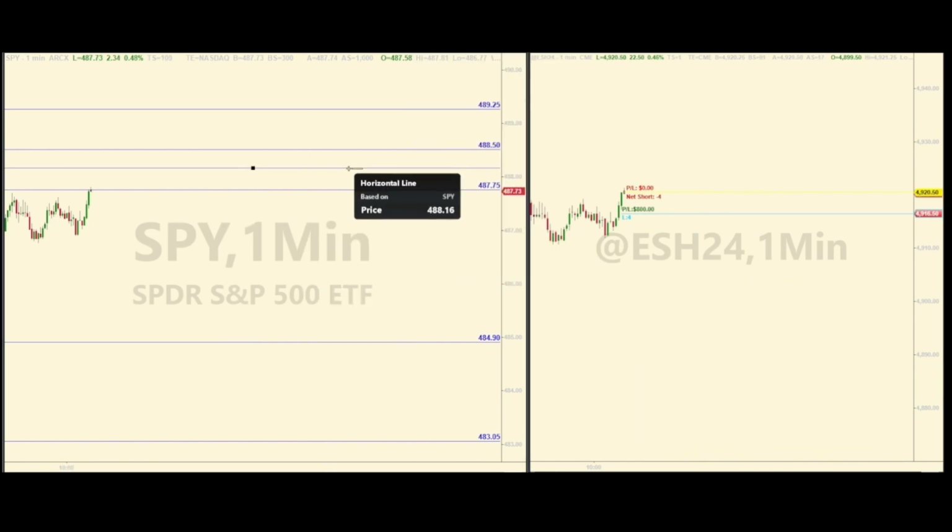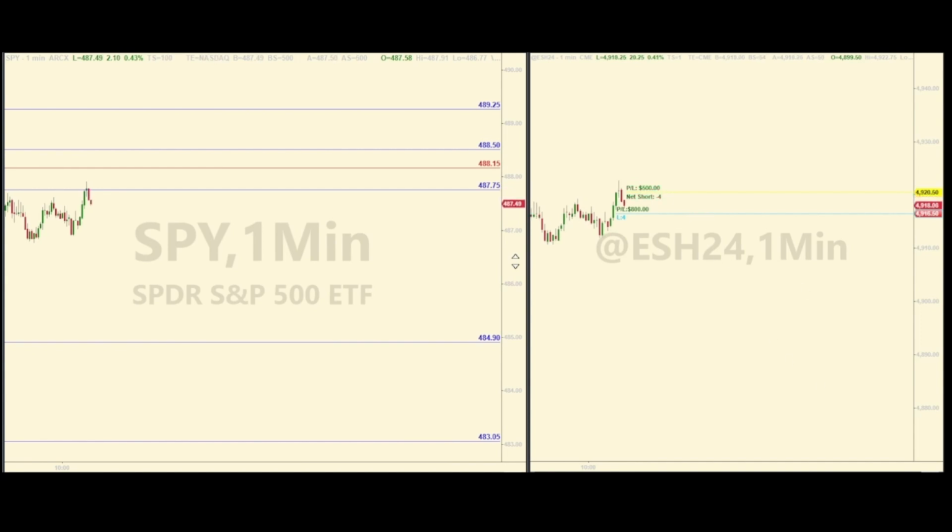The short trade, of course, 4 E-mini contracts sold. As soon as the order is filled, I add the profit target on the E-mini chart, just chart trading, and that's the 4 ES points that I'm looking for. I also add a fumble threshold over on the SPY chart.